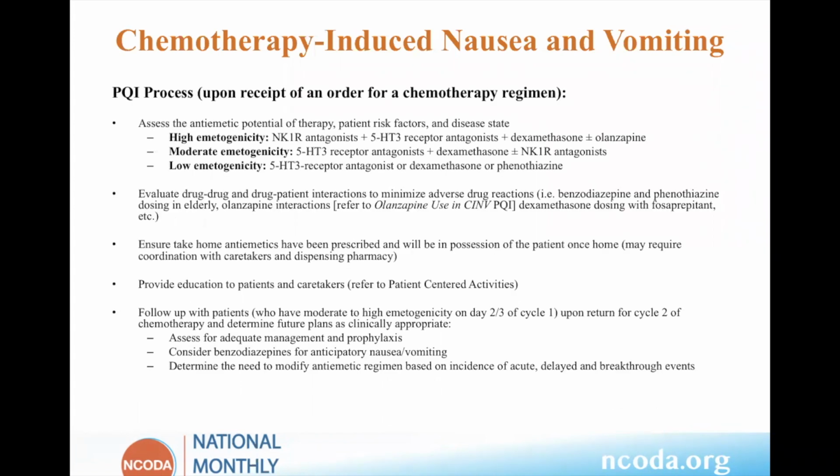When you have a patient who presents with high emetogenic potential, the most common practice is to administer an NK1 antagonist in combination with a 5-HT3. Oftentimes, these patients are also candidates for steroids plus or minus olanzapine. Olanzapine has been shown to significantly reduce CINV, and there's quite a bit of data behind it. For moderate emetogenic potential, oftentimes these patients can be controlled without an NK1 antagonist, so a 5-HT3 plus steroids. With low emetogenicity, they may be able to use single agent therapies. And in a select few, patients may actually be able to tolerate chemotherapy without any pre-medication.